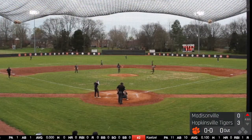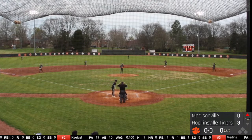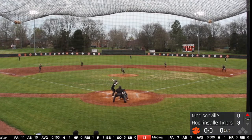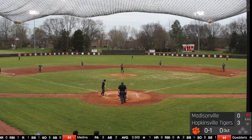Hey, welcome back, everybody, to the top of the fourth inning with your Hopkinsville Tigers leading 3-0 against the Maroons. And if you don't know what kind of mascot the Maroons is, it's a color. JJ with the pitch. Called strike. Locked him up.